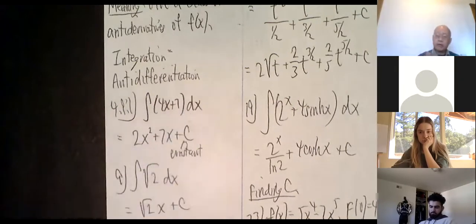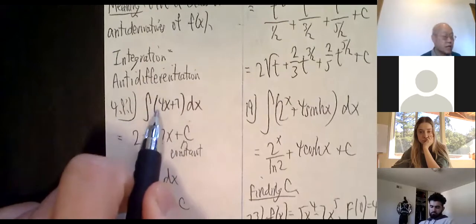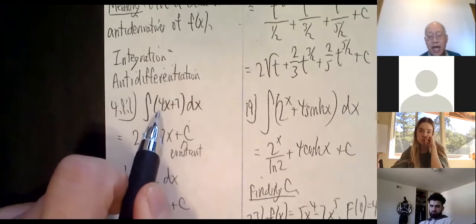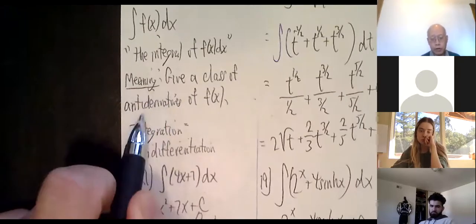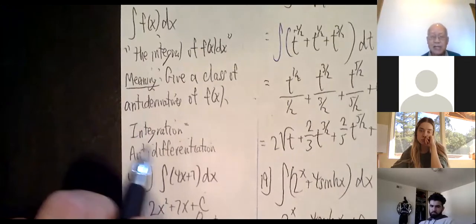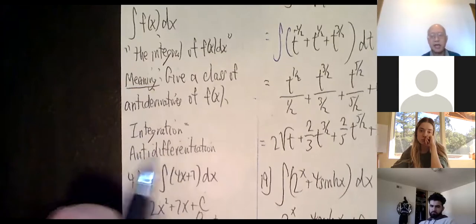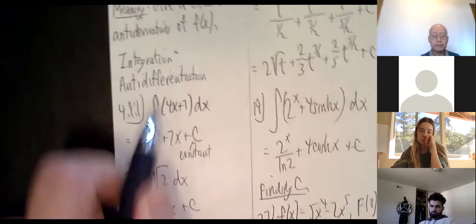We're not asking for the derivative. We know the derivative of this function is 4. We're asking for, and I can't even say the antiderivative or the integral, it's again a whole class of antiderivatives or integrals. So if you hear me say integral, it's antiderivative, but we don't want to keep saying antiderivative, antidifferentiation. So integration or integral is what we're saying.